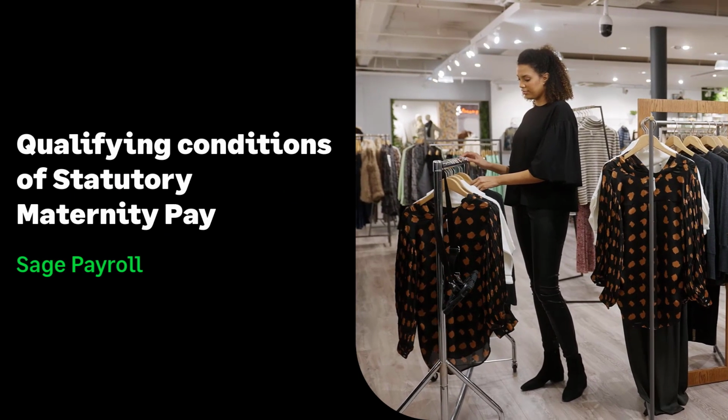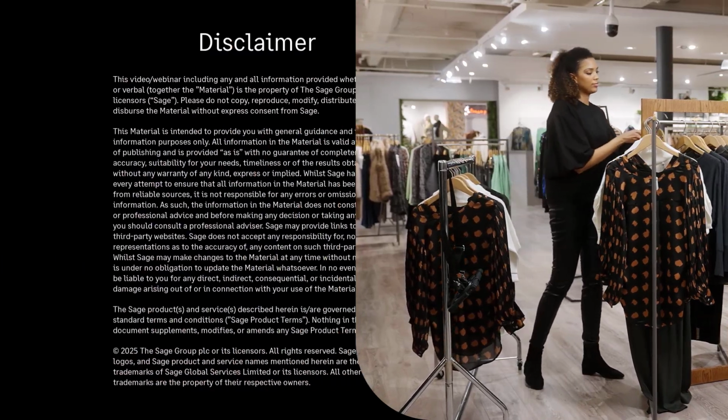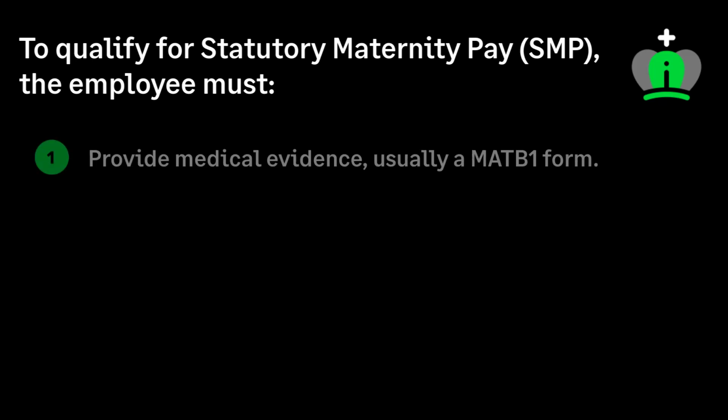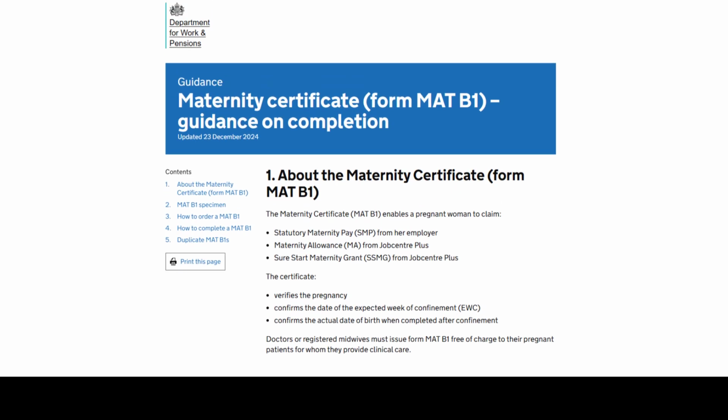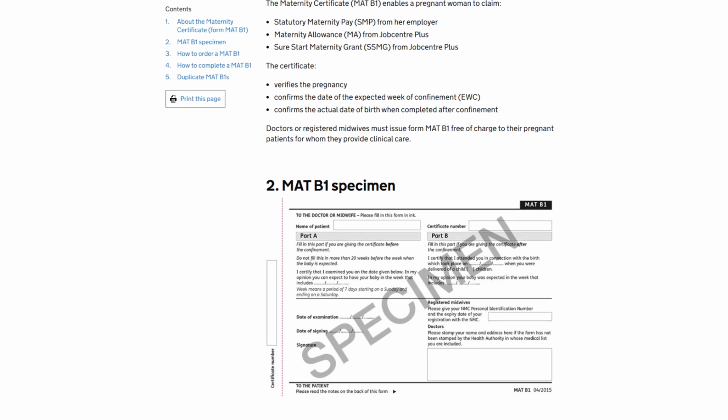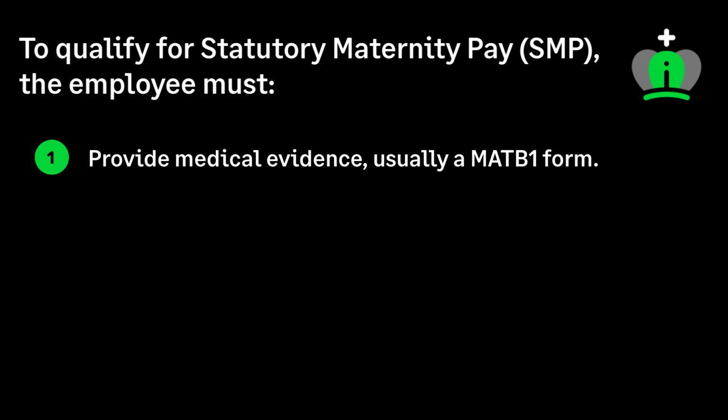In this video, we'll cover the statutory maternity pay qualifying conditions. To qualify for statutory maternity pay, the employee must provide you with medical evidence. This is usually a MAT B1 maternity certificate. They get this from their doctor or midwife. You can accept any document signed by a doctor or midwife that includes the date the baby is due. The employee should give you proof within 21 days of the SMP start date.